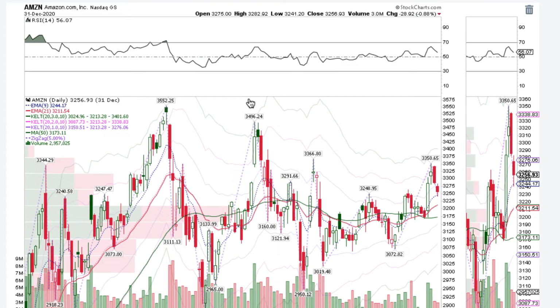this week, with stochastics and MACD starting to turn. Amazon pulling back on Wednesday and Thursday. Looks like buyers stepped up late Thursday, looking for this to bounce this week.